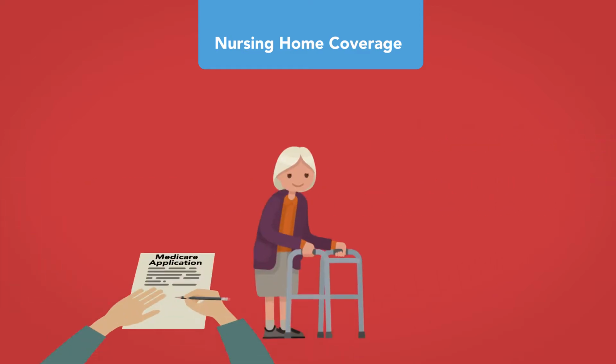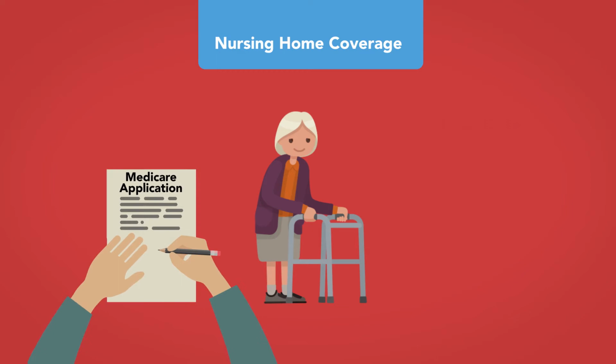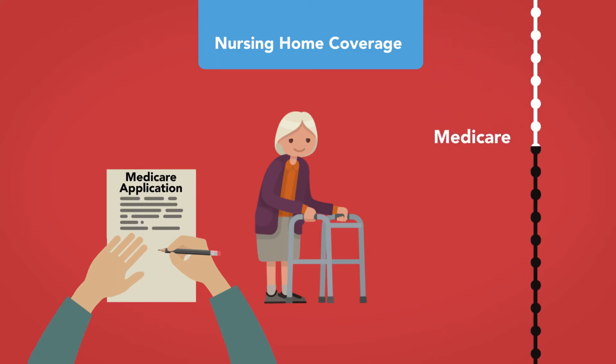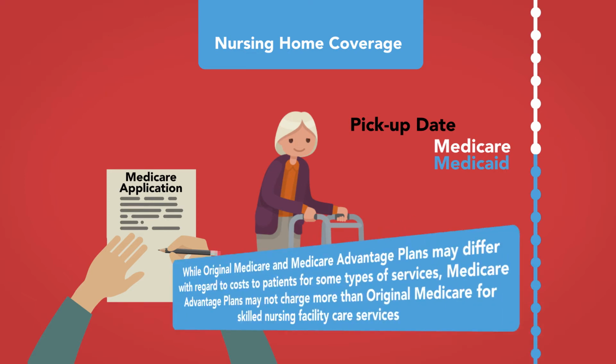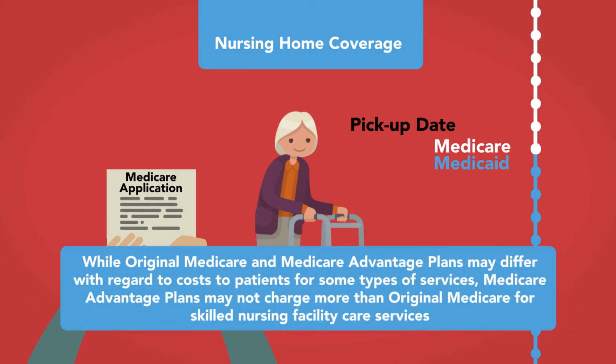When applying for Medicaid for a person who's in a nursing home, where the start of the stay was paid for by Medicare, the date that Medicare dropped coverage is often known as the pickup date, as that's the point wherein Medicaid is being asked to pick up the costs dropped by Medicare. While original Medicare and Medicare Advantage plans may differ with regard to costs to patients for some types of services, Medicare Advantage plans may not charge more than original Medicare for skilled nursing facility care services.